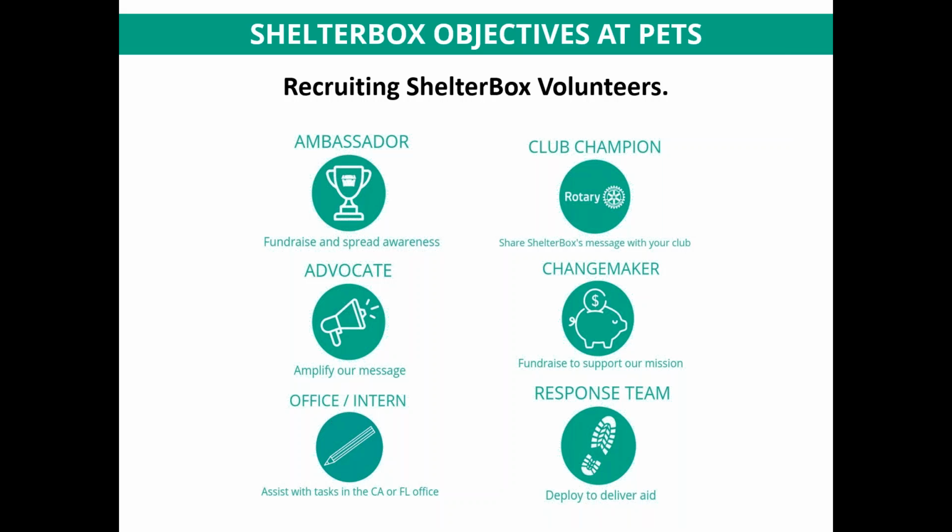You'll see that the club champion, that was once the Rotary Club liaison. We have changed that name to more coincide with the language that ShelterBox Canada uses to help get rid of some confusion there, but the ambassador stays the same. And when you go to our volunteer page now, we also show a separate little button for the office and intern where it lets you know that's just for California or Florida. And we have the response team. That page, now when you click apply, it does take them directly to the UK page. So we're hoping to clarify, expand our options, and extend our reach.